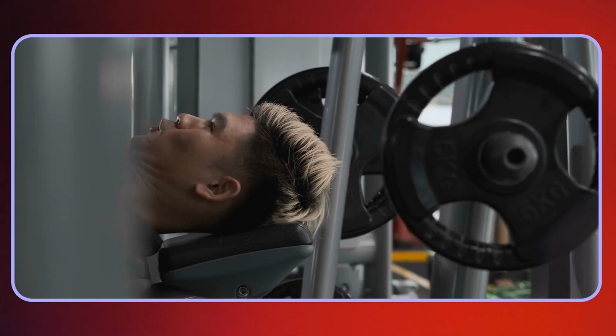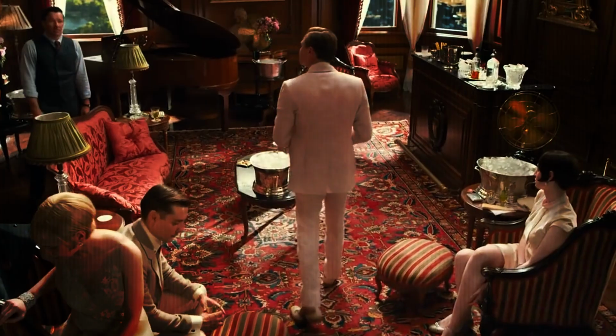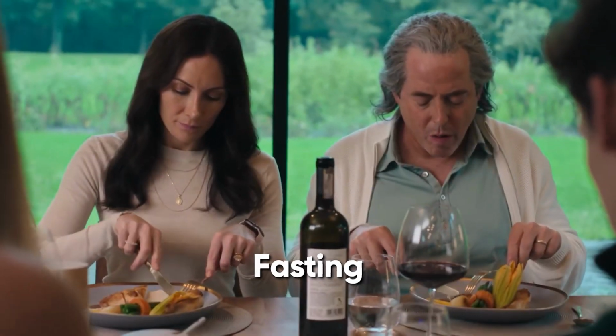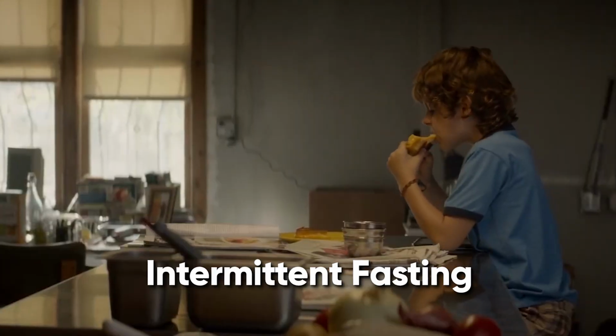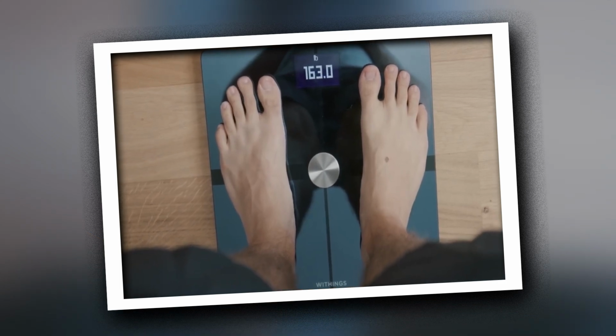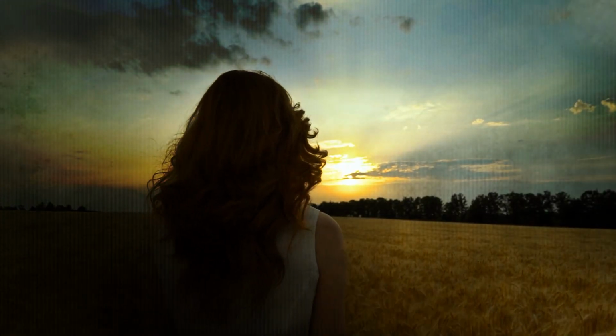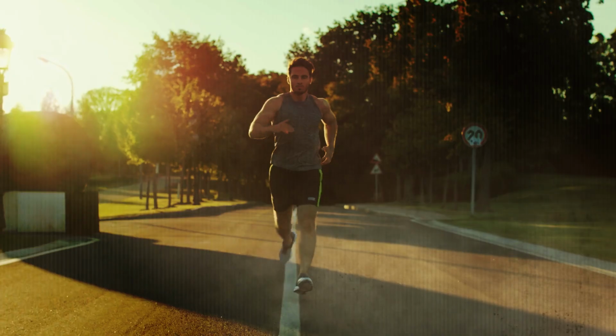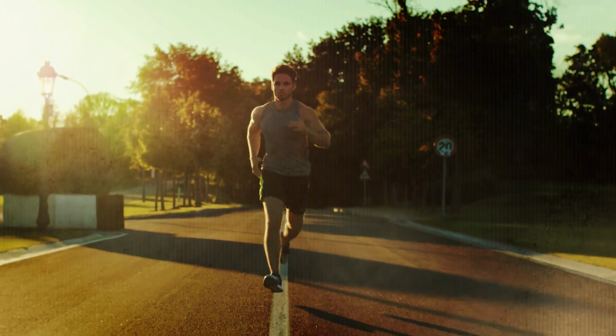However, when done correctly, intermittent fasting can be an effective tool for losing fat quickly without sacrificing muscle mass. The key to success lies in following the proper protocols, such as choosing an appropriate fasting and feasting window, eating a balanced diet, and staying hydrated. While intermittent fasting may not suit everyone, it can be valuable to your weight loss toolkit. By approaching it with the right mindset and following sound advice, you can use intermittent fasting to achieve your body composition goals and improve your overall health.